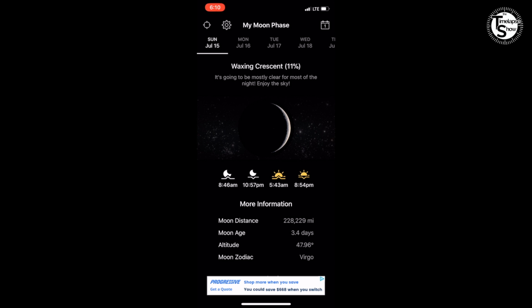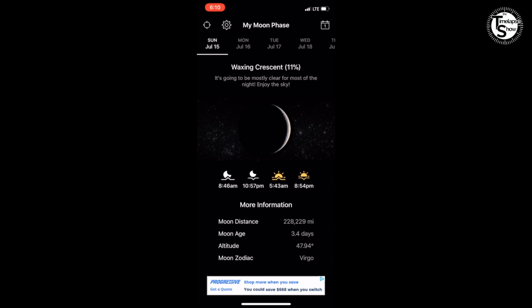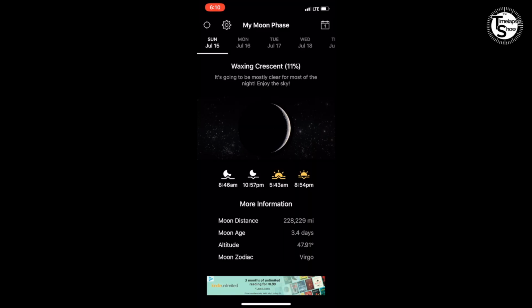I can also see the sunrise times. I can see what the phase of that moon is going to be. And I can look for this information for any day of the month, depending on what's going on. And I can look any day this week to see exactly what's going to be happening as I head out to do various time-lapse shots.